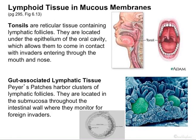Then we have other places where stuff just has entry points, like tonsils or reticular tissue containing lymphoid follicles in the oral cavity. So when we come in contact with invaders entering through the mouth and the nose, bingo, we can try to attack them right there. Perfect. Since those are places that things come in easier, it's not like the skin, where there's a solid boundary.